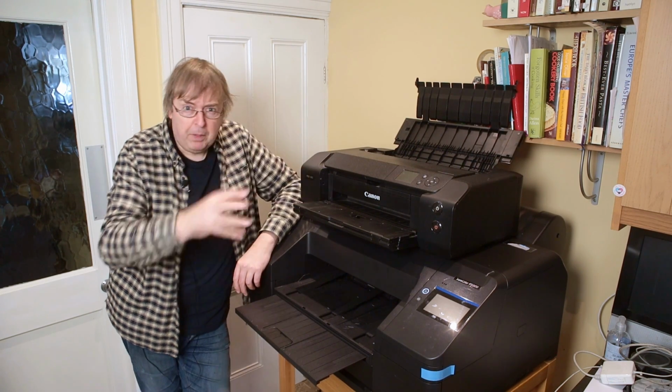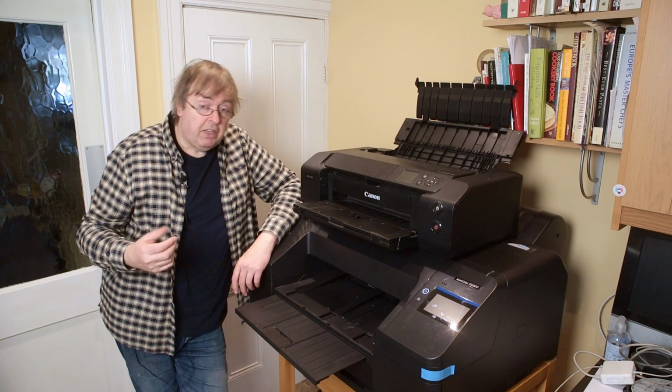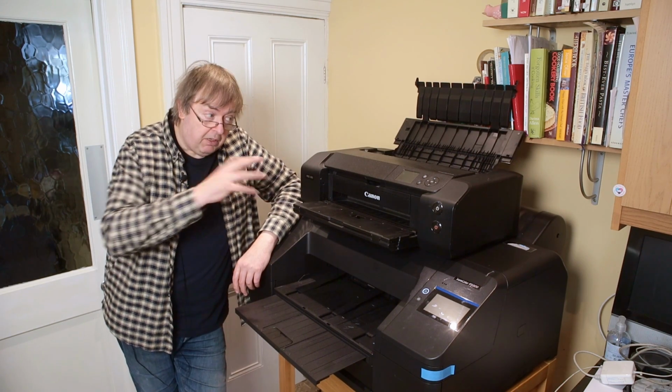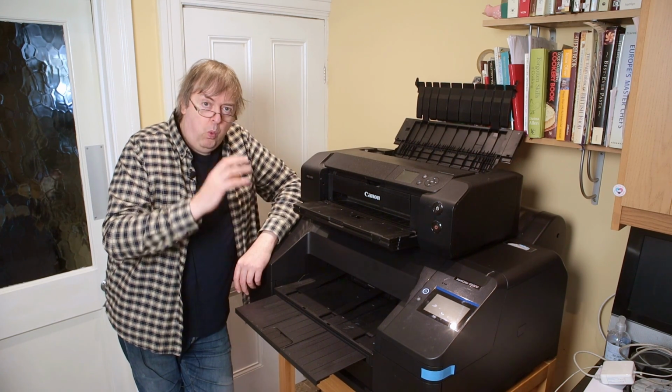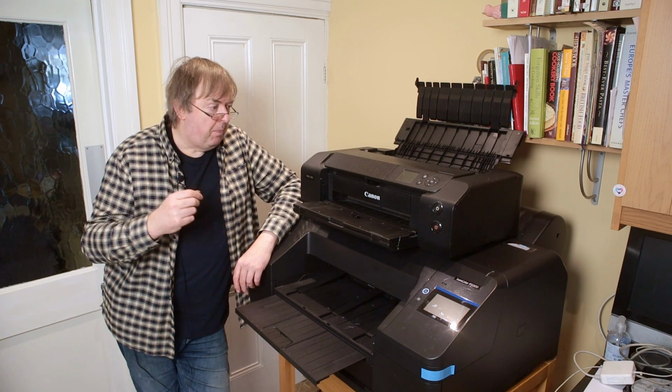But, so we've got that Pro 200. I don't see that being replaced this year either. Next year, I don't know. Maybe more likely the year after that. I really don't know what's going to be done on that. Where are they going to go? What is more likely to be replaced?